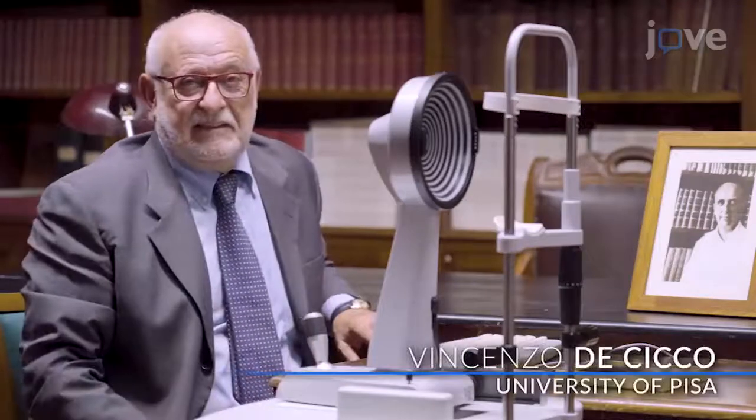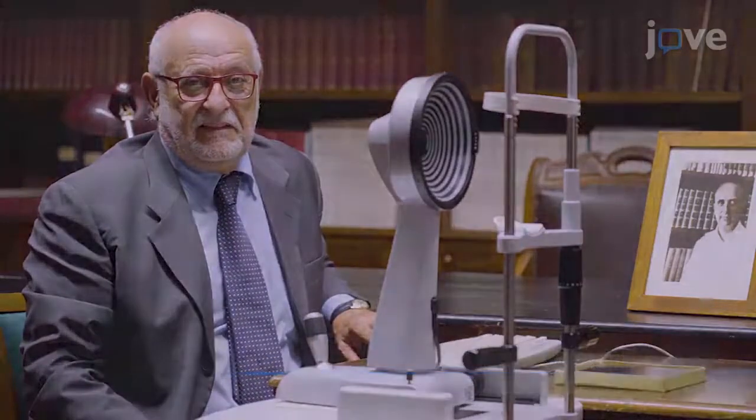Experimental evidence suggests that neurodegenerative diseases are associated with locus coeruleus dysfunction. The present approach will pave the way for the modulation of trigeminal input to the locus coeruleus for therapeutic purposes. Demonstrating the procedure with Tommaso Banfi will be Vincenzo de Cicco, a professional physician and odontologist.